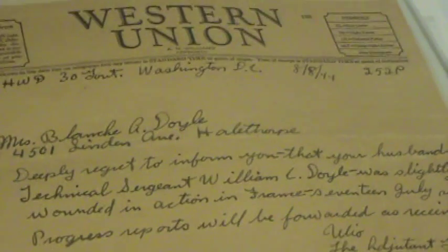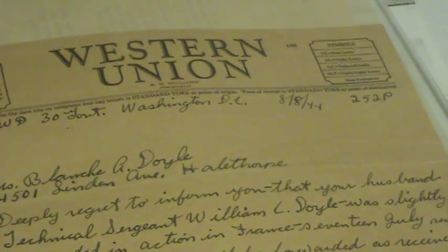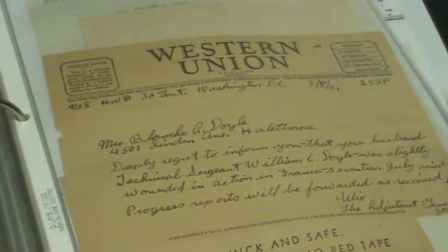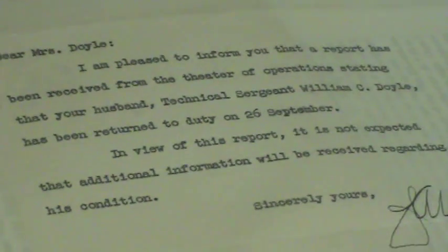How about these telegrams? Is it Western Union? It says, "To Blanche, your wife. Deeply regret to inform you that your husband, Technical Sergeant William L. Doyle, was slightly wounded in action in France, 17 July. Progress reports will be forwarded as received." And then there's a series of follow-up letters from the Adjutant General, the good old Adjutant General, that indicate your status that she received. Now this is from the War Department telling how I was making progress with my wound. And I was sent back to duty on September the 26th. No more reports. He's back to work. Kick him out of the hospital, and away he goes.